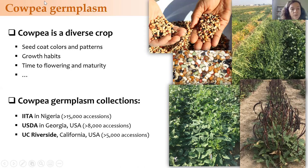So obviously, as you can imagine, these collections are pretty hard to maintain and also to evaluate. Imagine you want to evaluate this diversity and you have to plant 5,000 varieties, who has the resources to plant 5,000 or 50,000 varieties? Not me, for sure. So usually what you tend to do is to develop subsets of these collections, trying to represent the diversity of the entire collection. And that's what you evaluate.